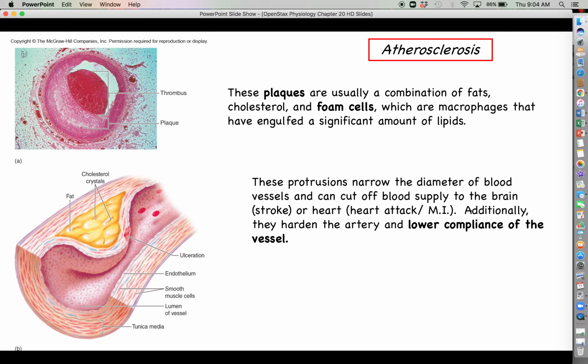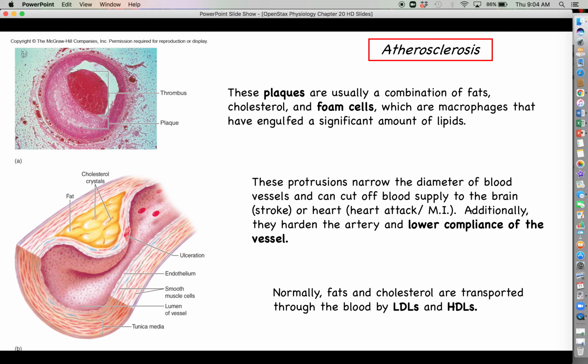So another issue here, in addition to cutting off blood flow, according to Poiseuille's law, is that these are going to harden the artery and reduce the compliance of the vessel, meaning that arteries are going to have a harder time holding the same volume of blood that they otherwise would. So that's also going to impact blood flow as well.